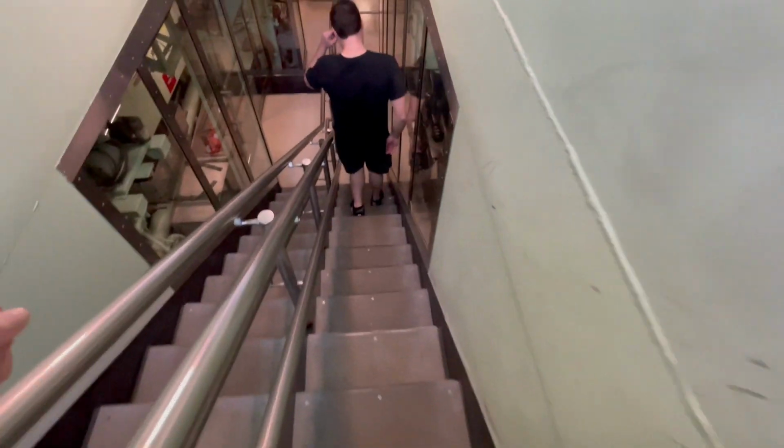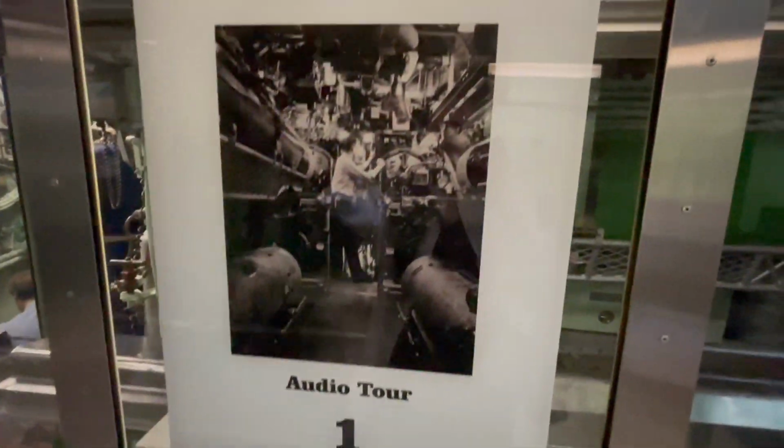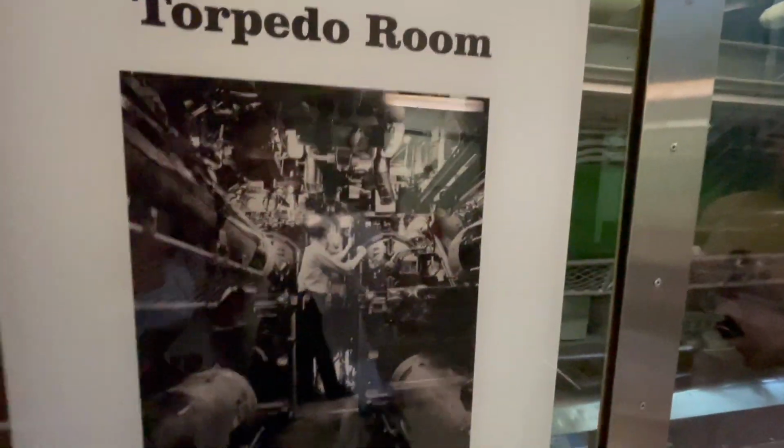Welcome aboard. It's narrower and narrower now. This ceiling isn't too high. This boat's laid out differently. Torpedoes, yep. They have those.